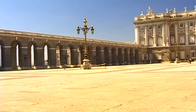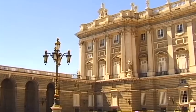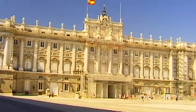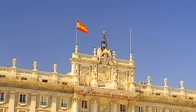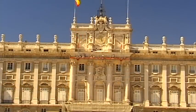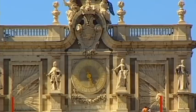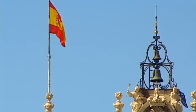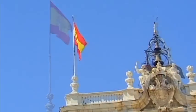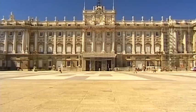The charming old part of Madrid is dominated by numerous monumental and magnificent buildings. The impressive external appearance of the Royal Palace, the Palacio Real, was built in marvellous Italian neoclassicism style. A harmonious and elegantly designed facade faces toward the Plaza De Oriente.